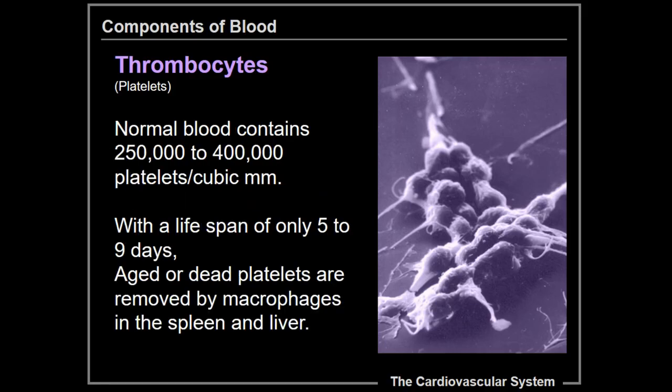Normal blood is going to contain about 250,000 to 400,000 platelets per cubic millimeter, way more than white blood cells, but still a far cry short of the red blood cell numbers. And the platelets are much smaller than the red blood cells. So number one, they don't take up as much volume, because they're really, really small. And the other reason is there's nowhere near as many as there are red blood cells.